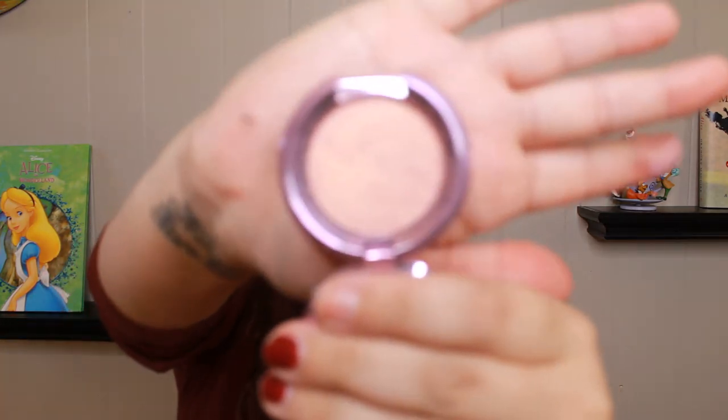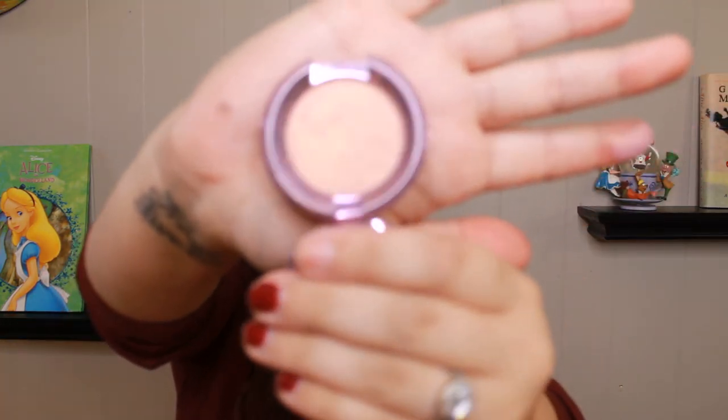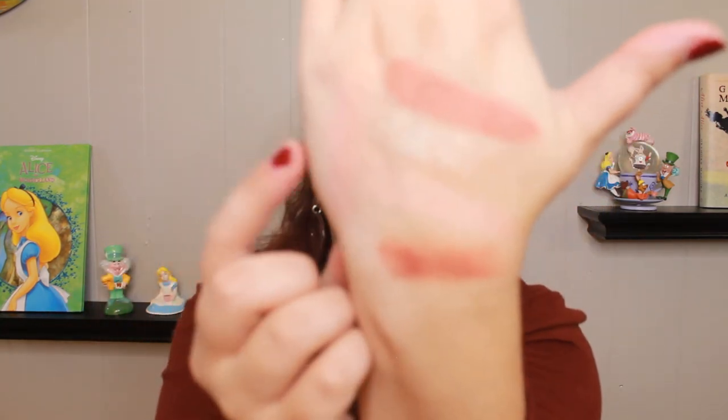Next, we have the Becca Lilac Geode Highlighter. My goal is to hit pan, another astronomical goal. I have used this a total of 5 times, with two uses this month. And I will give you a swatch. Figure out where to swatch it. And this is what it is right here.